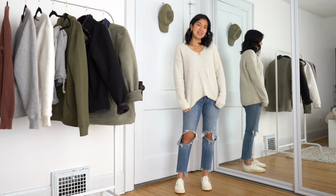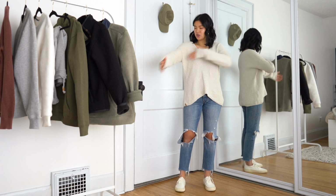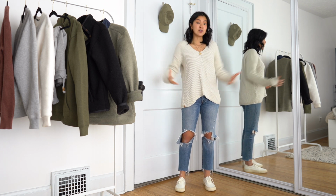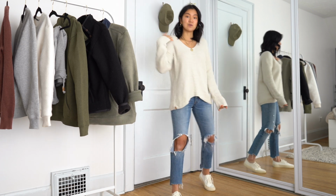I am wearing a size medium in this. I wanted to go a little bit bigger, but I didn't want to go all the way to a large because I knew that with the shape of the sweater, it's a little bit more fitted around the shoulders. So if you go too big, then it just won't give you that same oversized look as you might with some of the other pieces that I sized way up on.